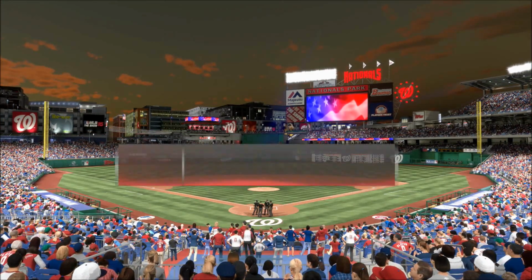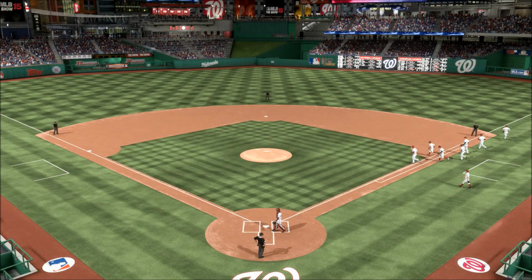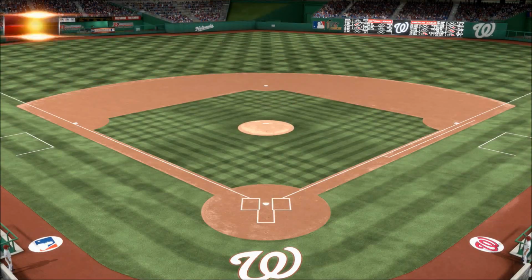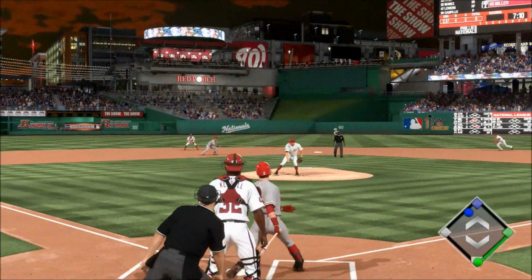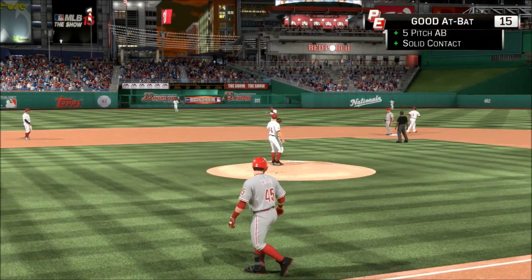inning. We are just a couple of miles from the Capitol building at beautiful Nationals Park. And before we progress any further, let's have a quick look at our 2 starting lineups for tonight. Chris Miller: Here comes a 2-2. Hard hit to the left side, but taken in out there, it's short. At him plate.